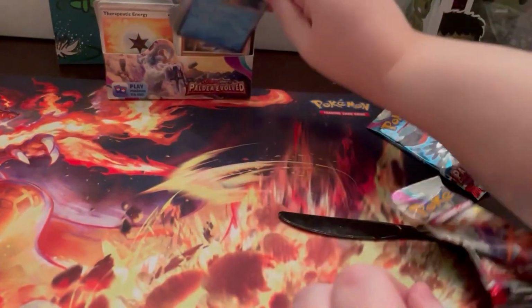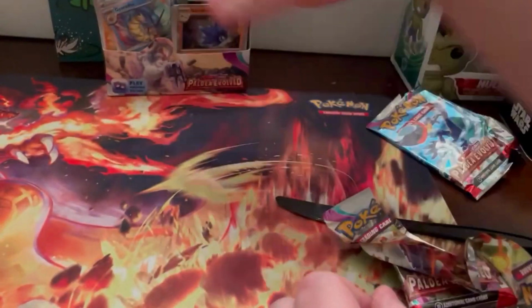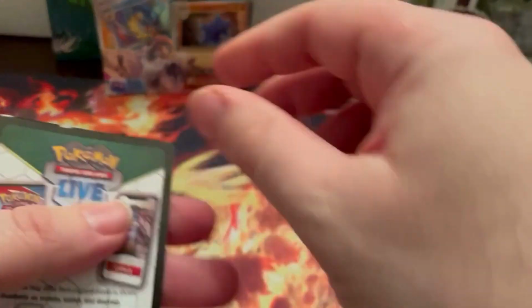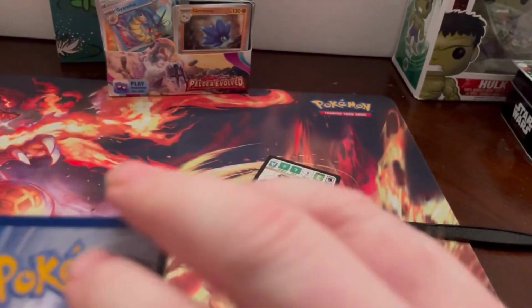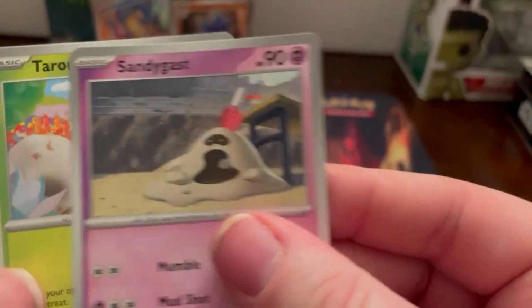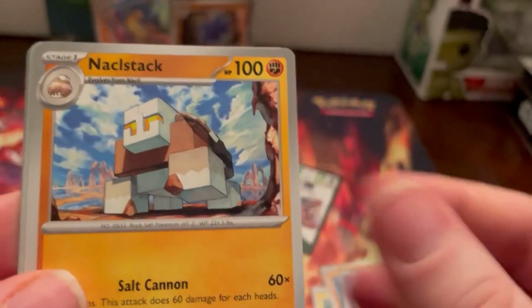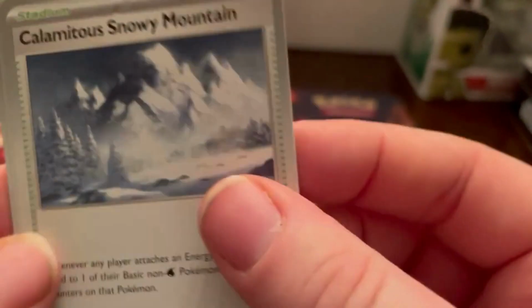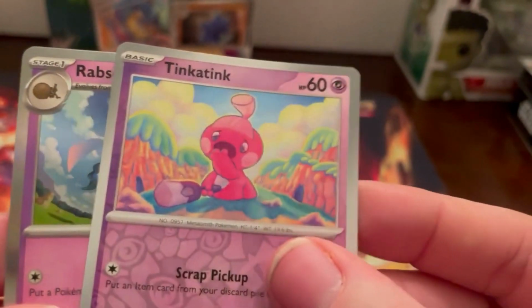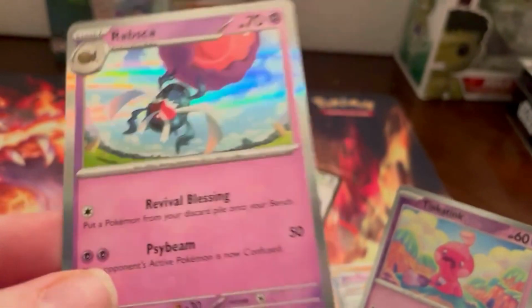All right, let's call it the snack bar. Here we go. Let's see what we got going on for the last of the packs, which apparently I can't properly open. All right, code card. Here you go, last code card. All right, it's kind of fun. Black energy. Oh, Pommy, very adorable. Larvitar, Cynegast, that bug, that chick again, that guy of blocks, Calamitous Snowy Mountain. Murkrow with a hat. And survey says that guy, Rabska.